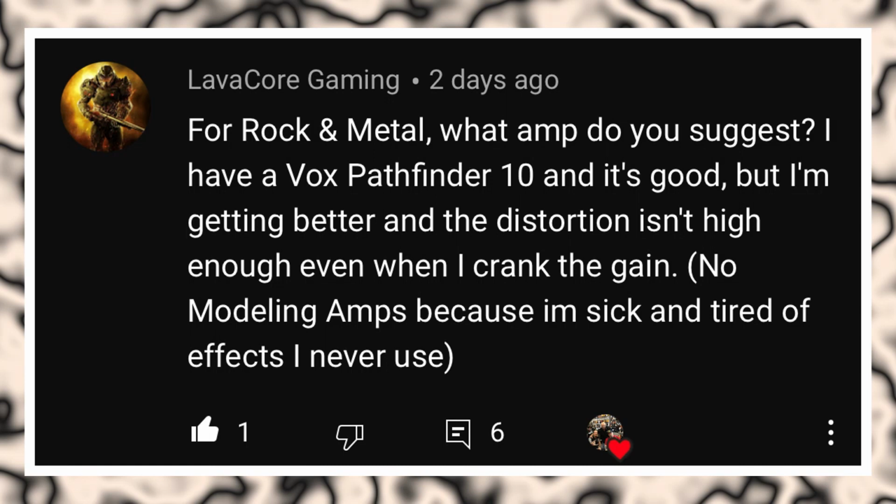Lava Core Gaming says, for rock and metal, what amp do you suggest? I have a Vox Pathfinder 10, and it's good, but I'm getting better, and the distortion isn't high enough. Even when I crank the gain, no modeling amps, because I'm sick and tired of effects I never use.